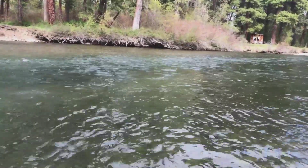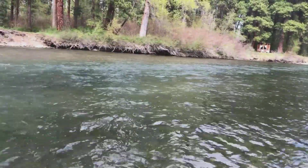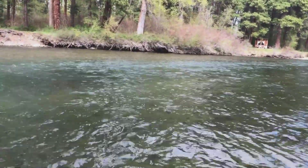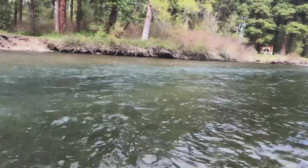So if you see those clean spots, take a wide berth around them, because that's where the future trout of the river are.